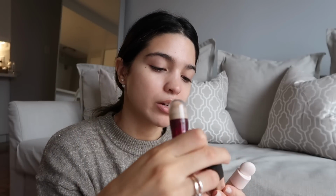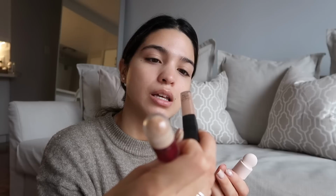For concealer, I know some of you have already watched my makeup routine, but for concealer I use 3 concealers. I use the Instant Age Rewind concealer in shade 120 Light, and then I use my NARS Creamy Concealer in light number 3 Honey, and then I use the Rare Beauty Concealer in 170W. They all have different uses.